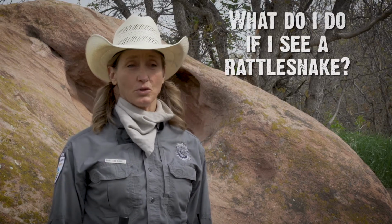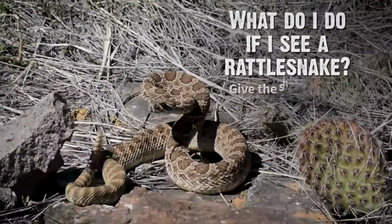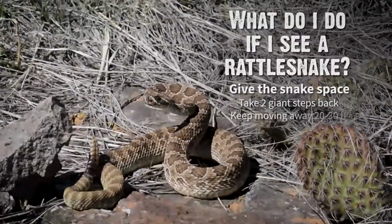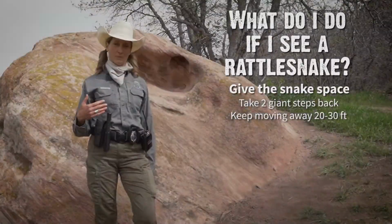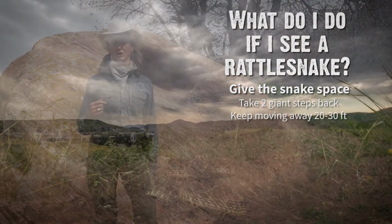So a lot of people ask, what should I do if I see a snake on the trail? And there's a couple of things that we recommend. First of all, if you see a snake, the most important thing to do is to give that snake space. So take 2 giant steps away from the snake and then continue moving away from the snake to give it at least 20 to 30 feet.